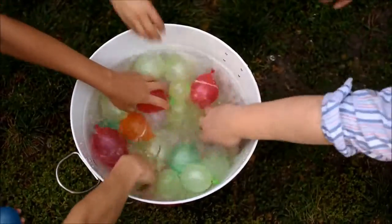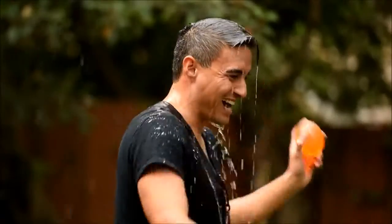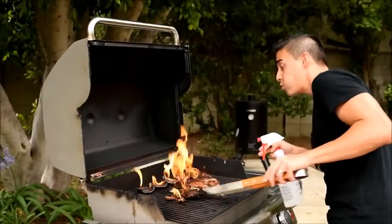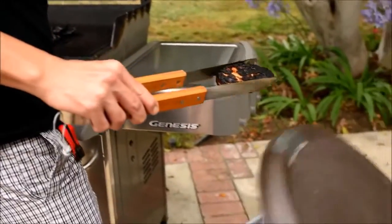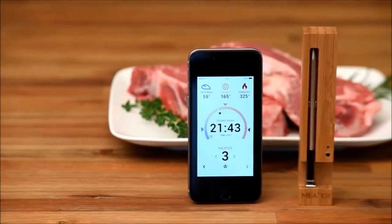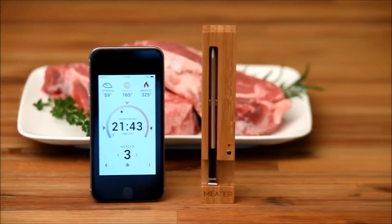Cooking meat is a lot like a water balloon fight. If you don't pay attention, be prepared to pay the consequences. This is Derek. He loves to cook, but let's face it, he's never going to be the next Iron Chef. Wave goodbye to those days, because you finally have the meter, a sleek wireless meat thermometer that keeps you up to date on your meat's cooking status by sending you notifications on your smartphone.